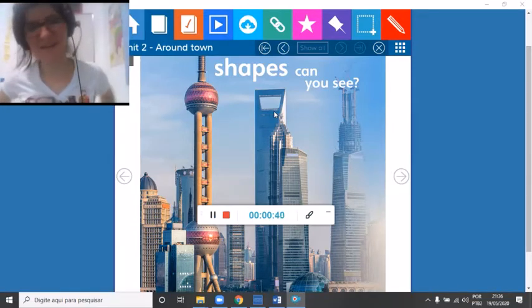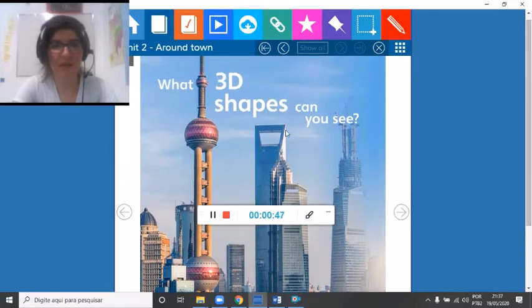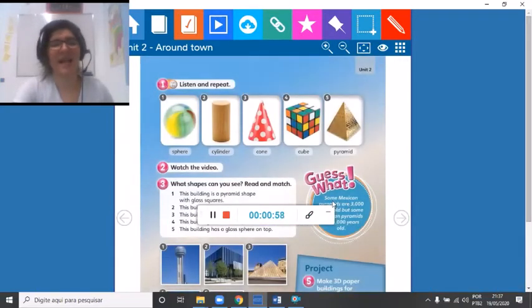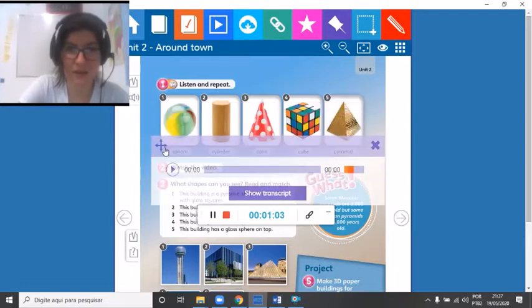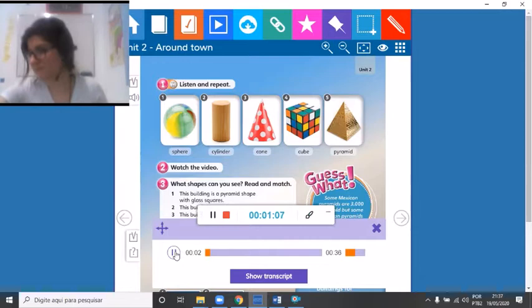Architecture, oh yeah. Look at these amazing buildings. And here we can see lots of 3D shapes. Do you know what are some 3D shapes that we have? Let's look and repeat, please. Repeat, okay? 3D shapes. Pupil's book, page 33. What 3D shapes can you see?